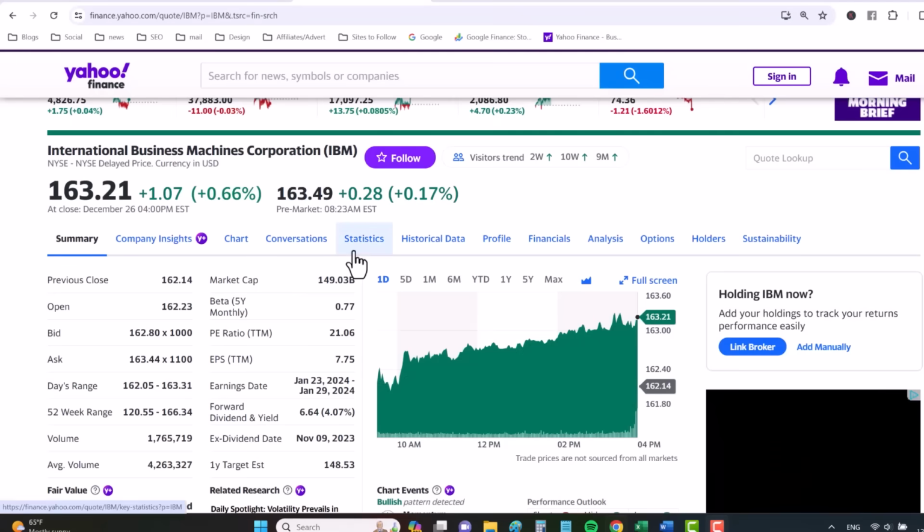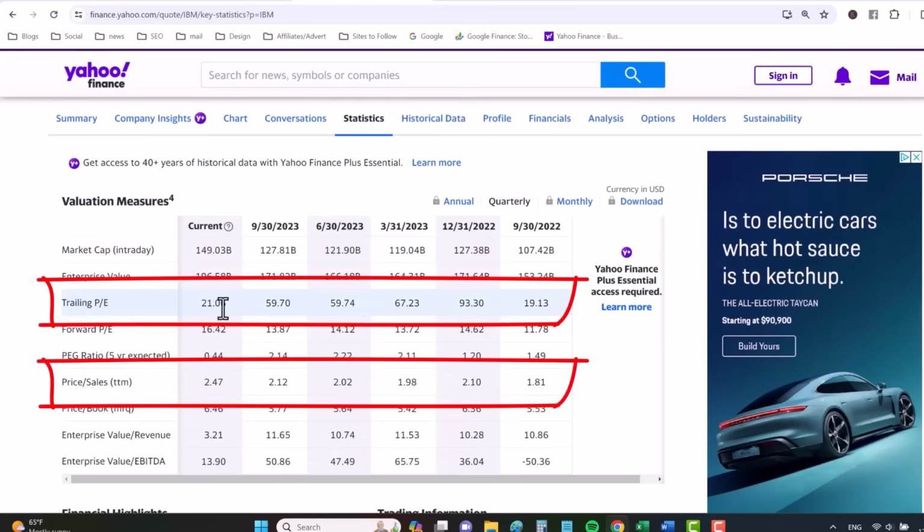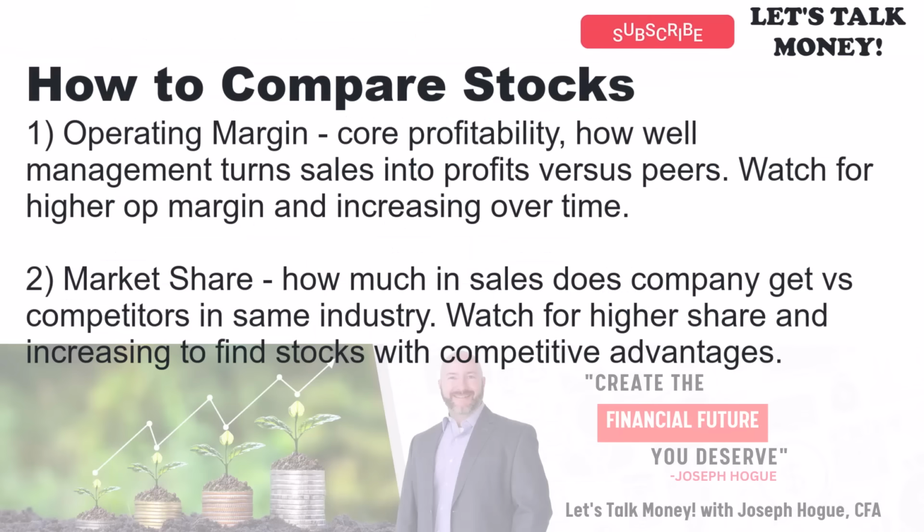Here, we're going to be looking at valuation measures like the price to sales and the price to earnings ratio, comparing those to other stocks, as well as a company's own valuation history. But understand, it's not about just buying the cheapest stock. You want to balance your analysis here by comparing a company's operating margin, that core measure of profitability, and its share of the market against competitors. These competitive drivers may mean that you pay a little more on that price to earnings basis for a stock, but that it's worth it because the company is driving sales and earnings growth with those advantages and ultimately going to be driving the share price higher.